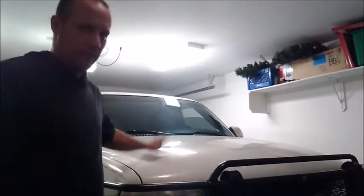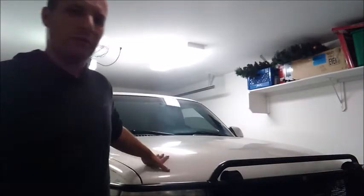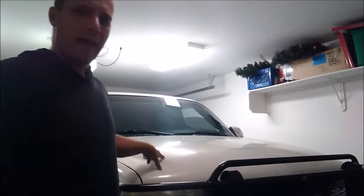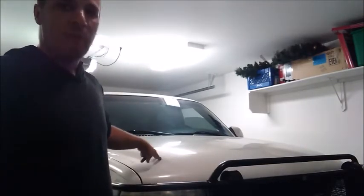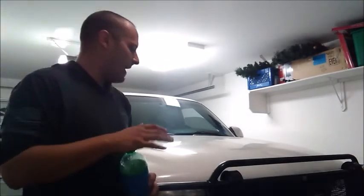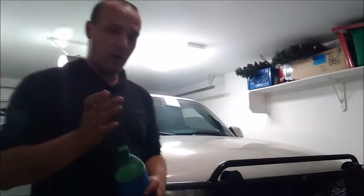The reason that this channel is here is for this girl right here. This is my 2001 Chevy Tahoe 4-wheel drive LT trim, 5.3 liter Vortec. Now, my wife and I have had this for about a year.